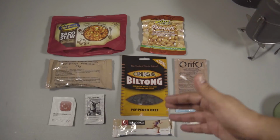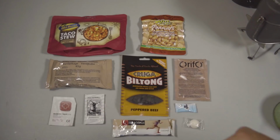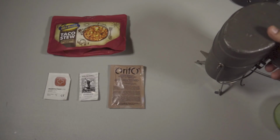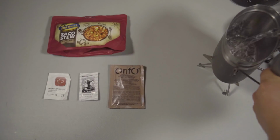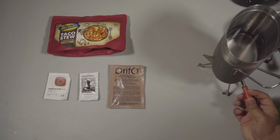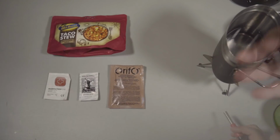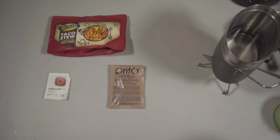And here we have the lunch. We're gonna have that taco stew. And for dessert, we're gonna have that vanilla cake. So let's begin. All right, so I guess we have to boil some more water. Let's do that. All right, so we already had the coffee. We already tried it, so let's get rid of that.